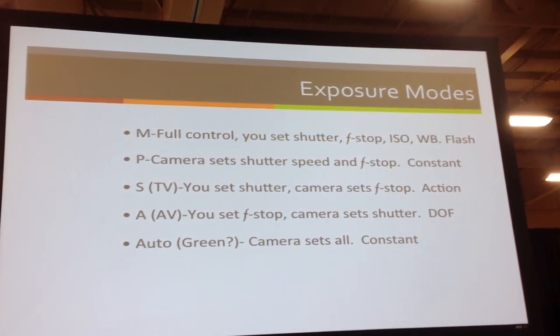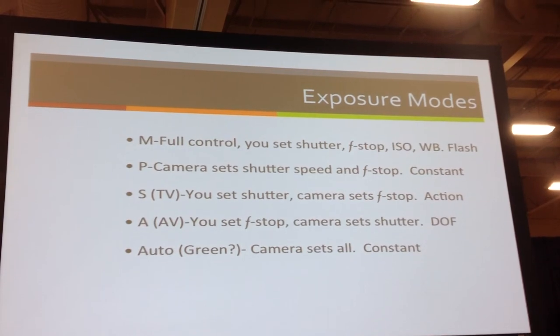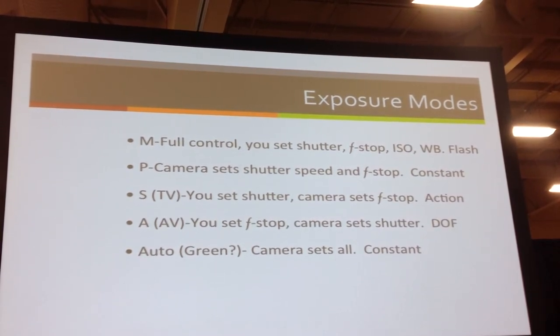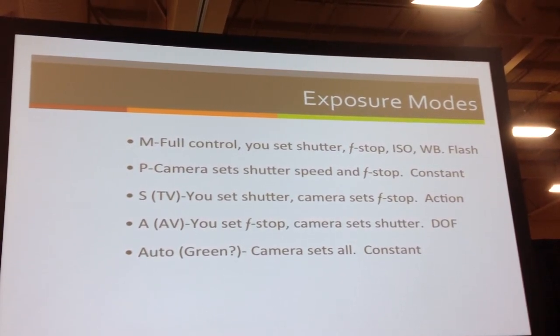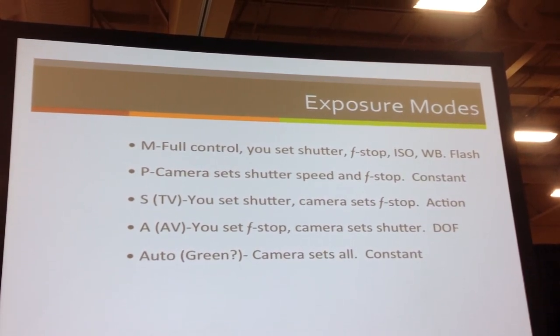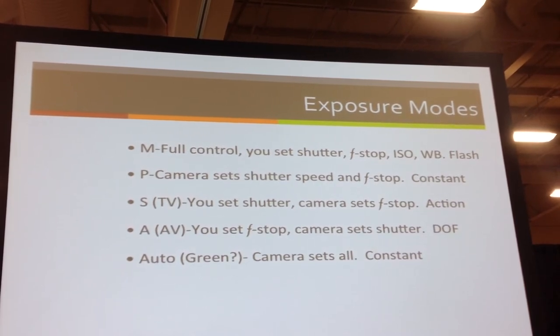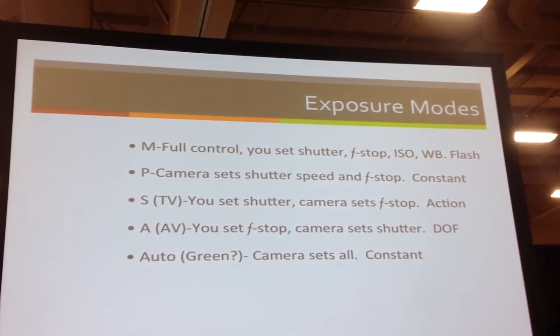S, which is shutter, TV on a Canon camera, you set the shutter speed, it sets the f-stop. That's good if you want to make sure you freeze action, but you may have low depth, you may have no depth of field. Again, that's good for action photos. AV, or aperture, is where you set the f-stop, and the camera sets the shutter speed. And that's good for depth of field.